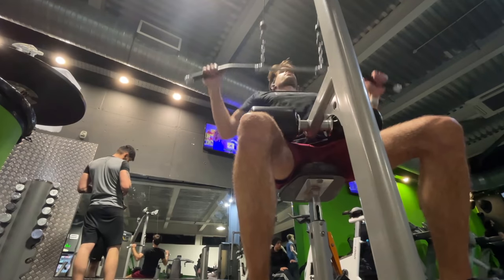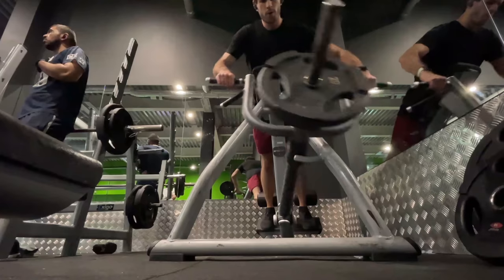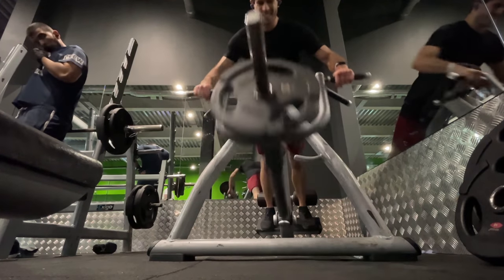I'm going to the gym about every other day now. I just do push, which is chest and triceps, then pull, back and biceps, and then leg day. And then I slap cardio in there somewhere in the middle whenever I feel like it.